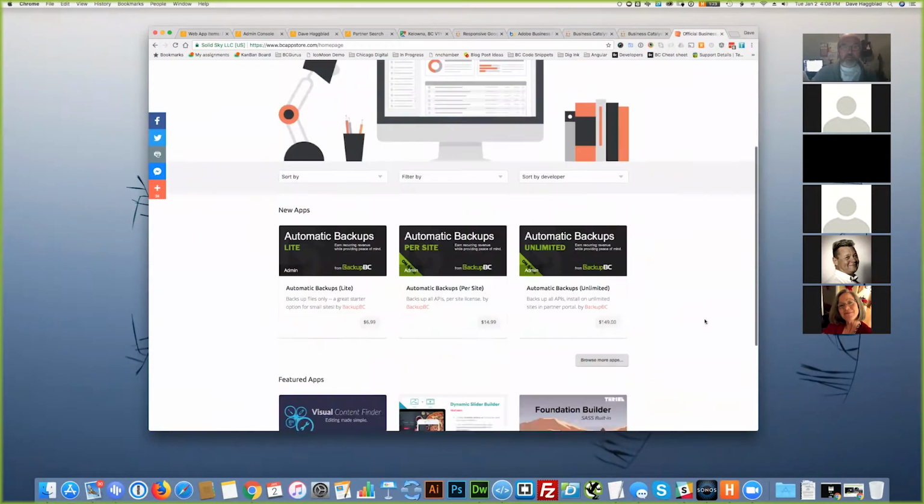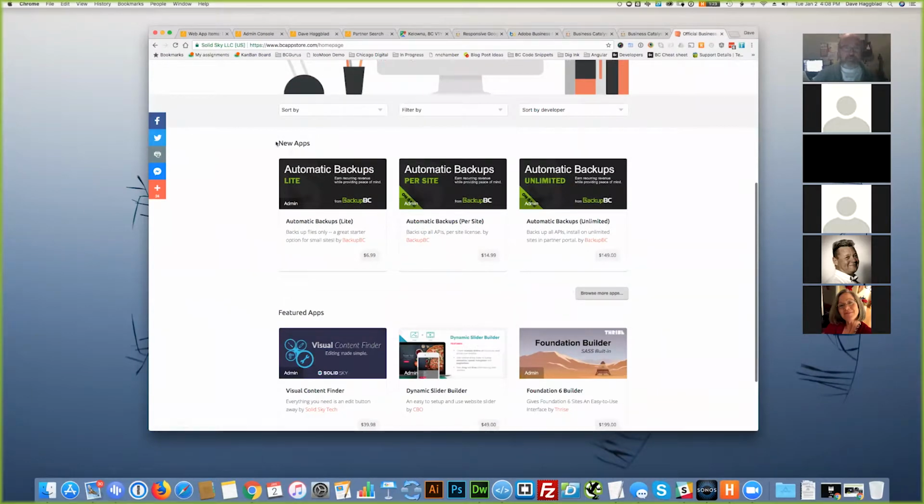Looking at the BC App Store, this was mentioned last time, but we do have this release of the automatic backups. There are 3 versions: automatic backups Lite, per site, and then unlimited. So you can go there, have a look, and take your pick. And watch last Sandpile, the one just before Christmas, where Joe was kind enough to give us a bit of an overview and an update on that one.